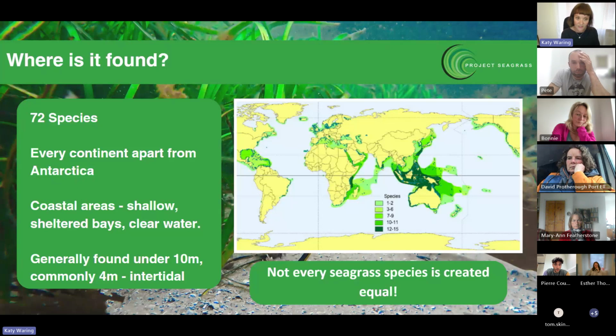It's important to say that out of these 72 species, they're not all created equal. So there's lots of generalizations being said here. And all these different species have different characteristics and behave in different ways. It's quite an important thing to remember when you're reading facts about seagrass, because often they'll be talking about one species which maybe doesn't apply to your local one. Generally, they're found under 10 meters, most commonly in 4 meters to intertidal.